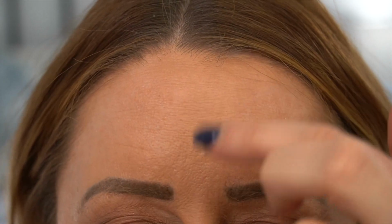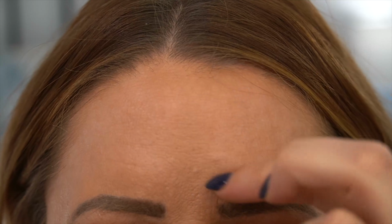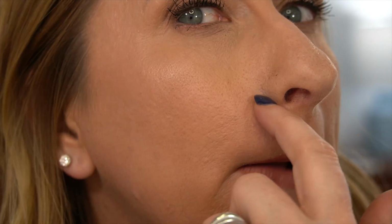Starting on my forehead, you can see a very minor bit of patchiness right through here. A little bit broken down right there and right here, but that's kind of normal. But none of my dark spots are showing through. Yeah, I'm excited. So far so good. Let's cross our fingers because you never know, it can really tank down by that 10-hour mark.